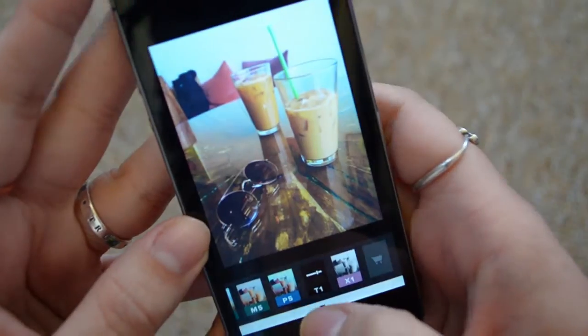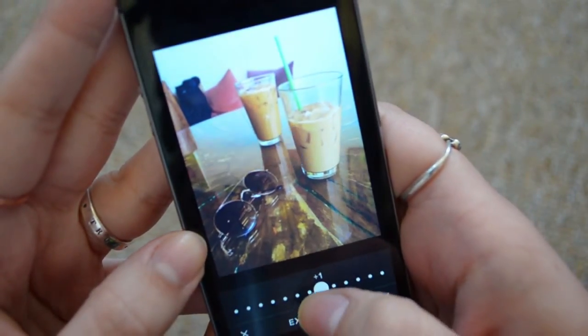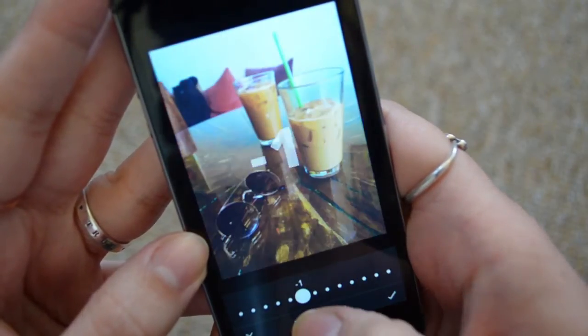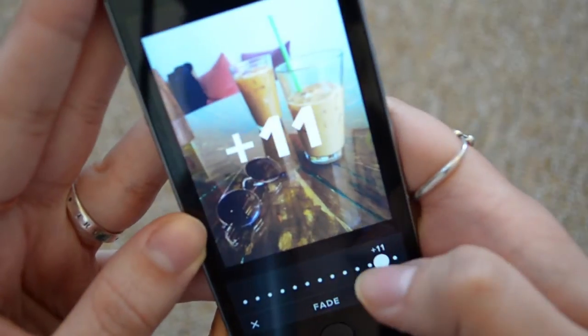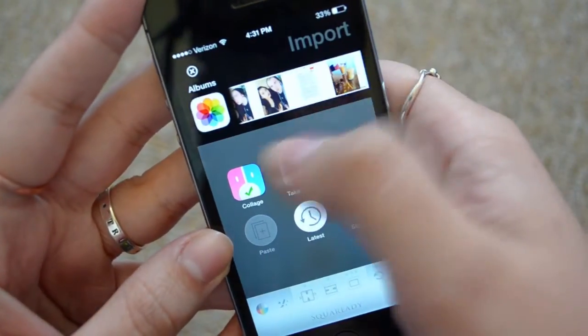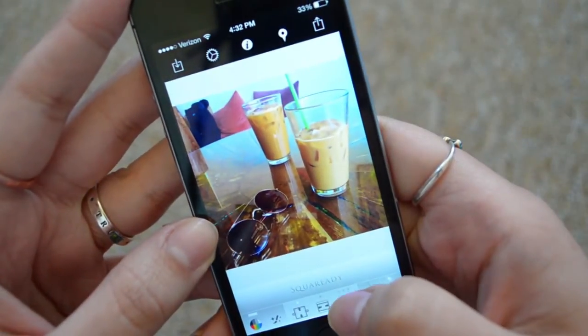If I didn't want to do that, I can just do my own thing here, or even go past that to brightness. Sometimes I like this brightness more than the other one because I think it does it more evenly. Or if you just want to fade it, they have this too, which I use a lot. And then Square Ready is what I use so that my pictures have a frame around it, so I don't have to put them in a square, because I don't like that.